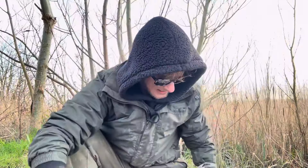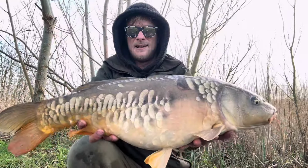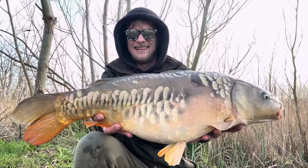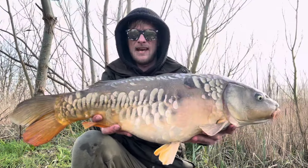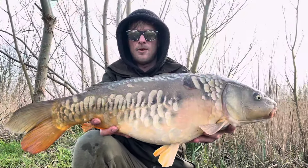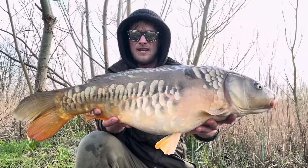Well then, guys, here's fish number three for this session. Lovely scaly one. Look at that. Absolutely buzzing. This one again with the yellow. So I've swapped both now over onto yellows. Hopefully I get some more.